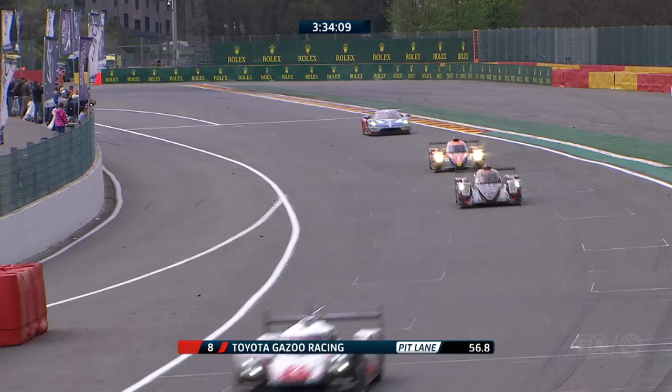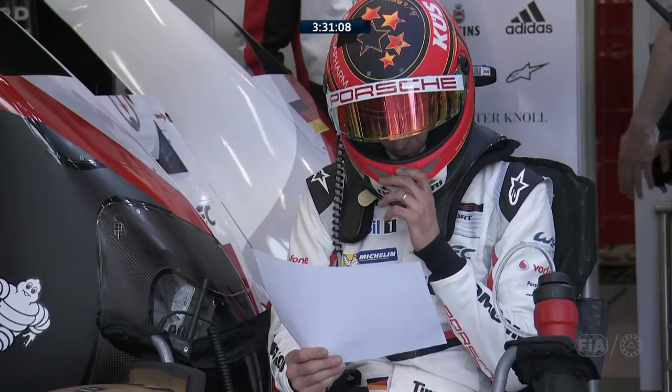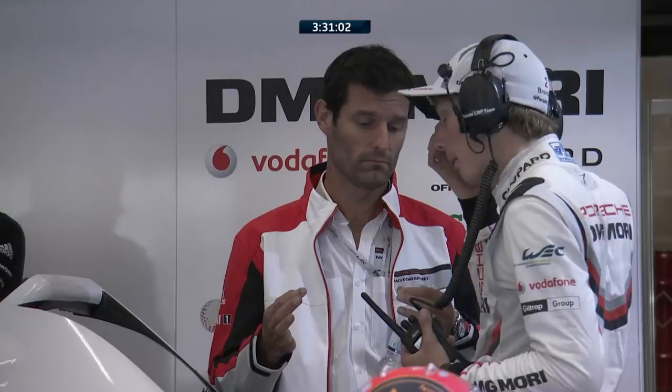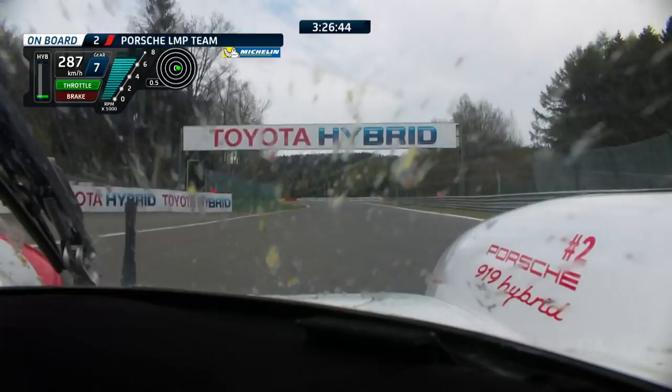Fantastic. Now the teams can breathe again. Out comes the Toyota. Anthony Davidson stayed in. Clean windscreen, same tyres, but that stop has pushed him down to third place. Timo Bernhard. There's Brendon Hartley with former teammate Mark Webber having a bit of a conference about how the race is going for Porsche. And the answer is perhaps not as well as they might have hoped.